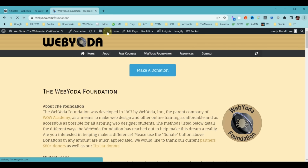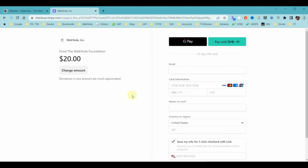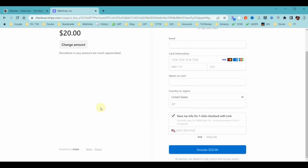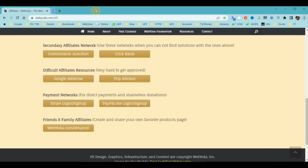Now let's see what the page looks like. There's our Make a Donation. Obviously you can style that to whatever you want. I just want to show you how that works. Now if we click on that, it takes us to the donation page. We can change the amount if we want. If you scroll down, it says Donate because we told it to say Donate. So let's close that. And now we want to look at the second method, which is the PayPal.me method.